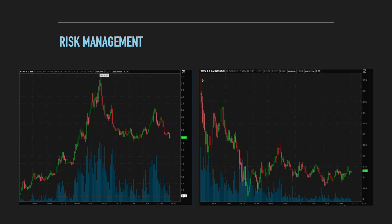And with that being said, when you're analyzing a stock and you're trying to determine where you should put your risk level, again, the volatility of the individual stock is going to play a big role. And over here with XTNT, because there is much more volatility, you're going to need a little bit more wiggle room below your support level to avoid getting stopped out on a false breakdown below support.